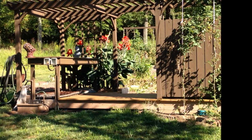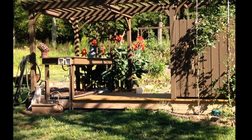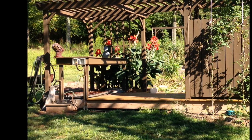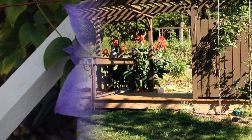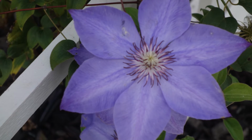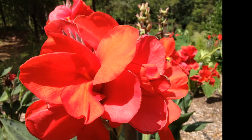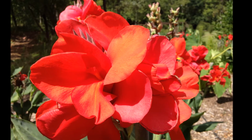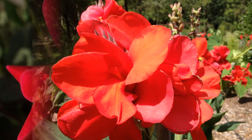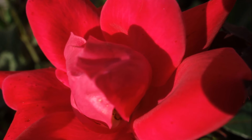This here is my outdoor garden structure. I have an outdoor workbench there, a trellis, and one of my favorites is I built an outdoor shower inside it. These are canna lilies. I call them flames of fire in my garden. I just love the color that they add to the garden. These are roses that we grew for the first time last year.